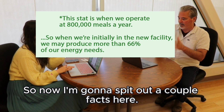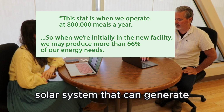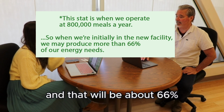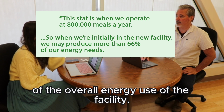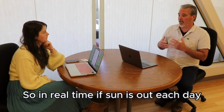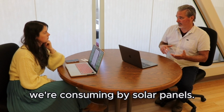So, and I'm going to spit out a couple facts here. We will have a solar system that can generate 366 kW of power. And that will be about 66% of the overall energy use of the facility. Wow. So in real time, if the sun is out, each day we should be able to generate 2/3 of the electricity we're consuming by solar panels.